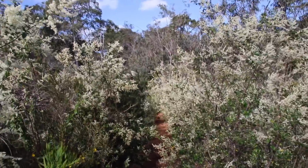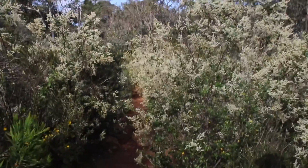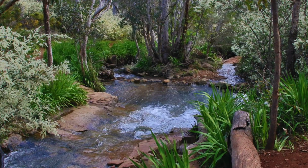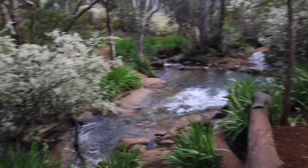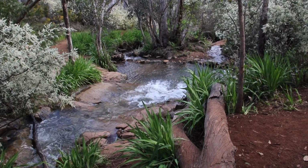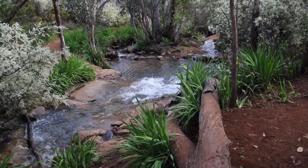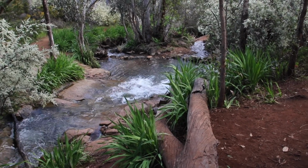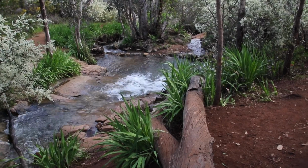Lots of wildflowers out too at the moment. Anyway, onwards and unfortunately upwards. As you can see, lots of wildflowers out at the moment. Certainly a really good spot for kids. They can run around and explore, and you probably won't take them home dry. I used to take my kids up to Lesmurdie Falls, but this one I reckon would be much more fun for kids with all the little falls and water holes and everything to play around in.